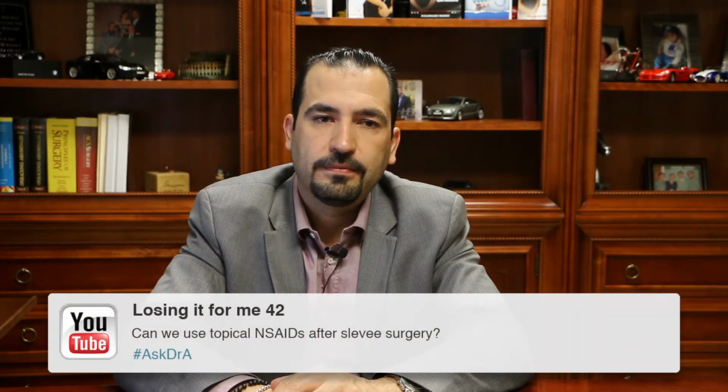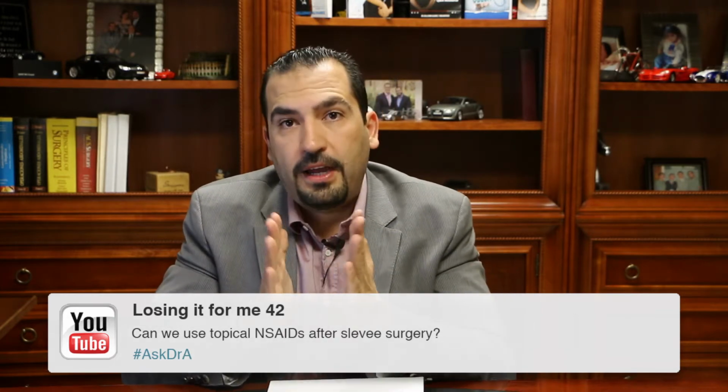Can we use topical NSAIDs after sleeve surgery? NSAIDs are medications marked as anti-inflammatories. We've talked about this in the past, and about how dangerous these medications may be to your sleeve, because they do harm the inner layer of your stomach. But what about topical NSAIDs? These medications are absorbed, but they're absorbed more locally than systemically, as when we take them orally. Orally we try to avoid.